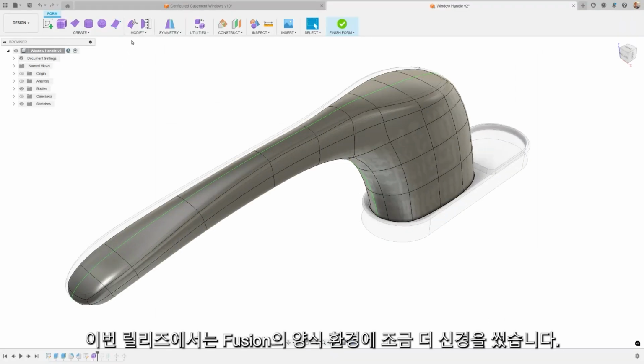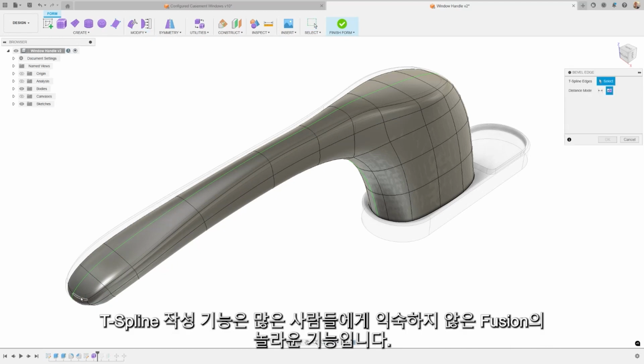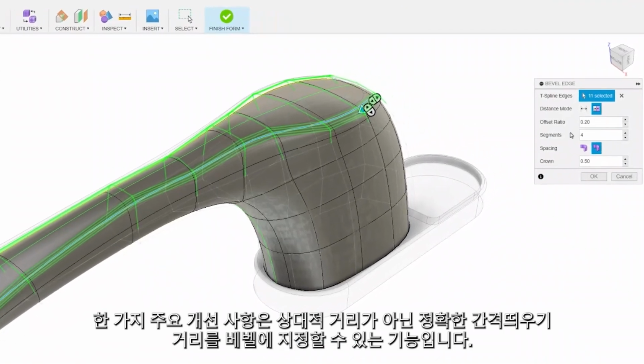This release, we wanted to pay a little attention to the form environment in Fusion. Creating T-splines is an incredible superpower of Fusion that not many people are familiar with. You now have enhanced control over the bevel command, allowing you to better define your component's design. One key improvement is the ability to specify an exact offset distance for the bevel, rather than a relative distance.